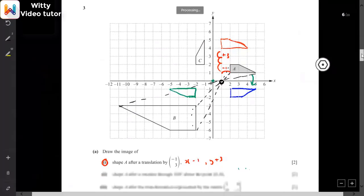Okay, number 3. This is all about transformations. First of all, shape A: draw it after a translation of (-1, 3). Well, for this, we know that this is the x-axis coordinate and this is the y coordinate. So what we're going to do is the change: it's -1 on the x, to take this point, -1, and it's +3 on the y, so up 1, up 2, up 3. This is our new point, and from there we can do the same with all the points, and we can just draw out our new shape.